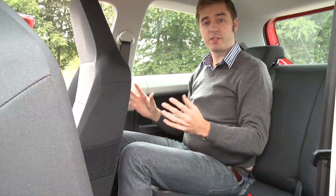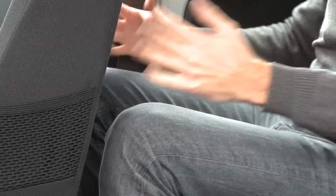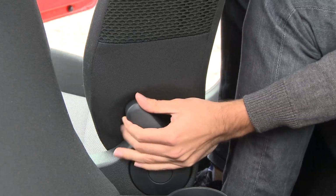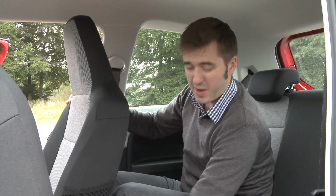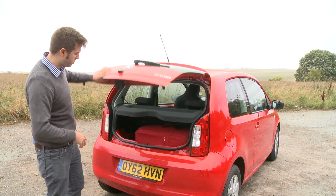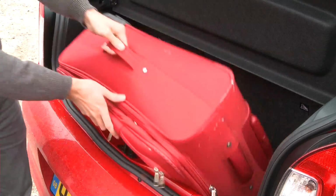The back seats are deceptively spacious as well, and my 6-foot frame is perfectly well catered for both in headroom and legroom. The only problem is these front seats. When you return them back upright, they don't go back where they were, so you've got to put them in the right position manually every time. There's a decent amount of space in the boot as well for such a small car, even if you do have to haul things over this massive boot lip.